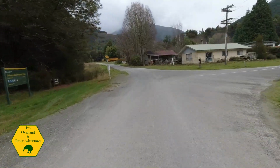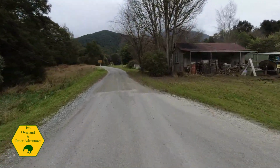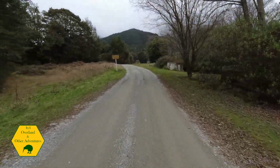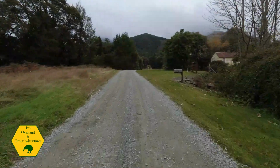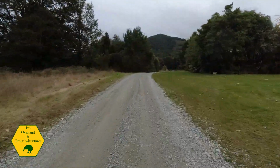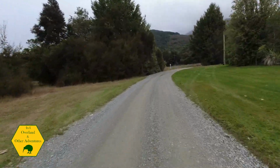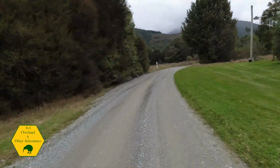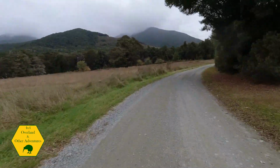Anyway, so we finished the track, sat at the lake, and on Google Maps, it's fairly easy to find the start of the track. There's a sign on the left which says no caravans. But as we were driving along, I realized that the track's in really good condition and you could probably tow a caravan or anything else down the road. The track's narrow, gravel, but really good condition.